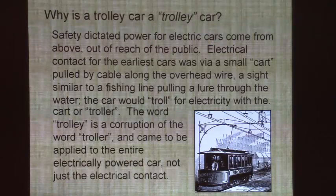Why is a trolley car called a trolley car? When you stop to think about it, where did that come from? Well, a trolley car runs on electricity. Electricity can kill you if you're not careful about it. It's one thing to put it on a third rail in the subway because people aren't walking through the tunnel. It's another thing to put a third rail out where people are going to have to step over on the sidewalk. So the only thing you can do is put it up in the air where it's away from people.